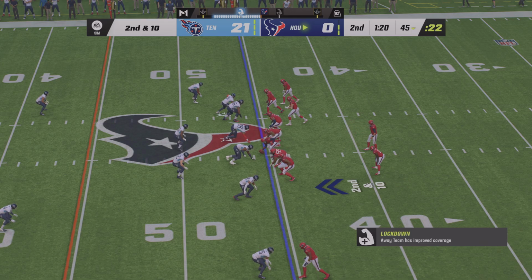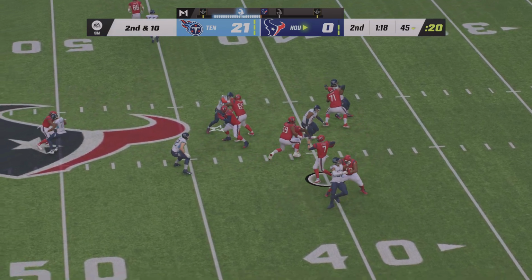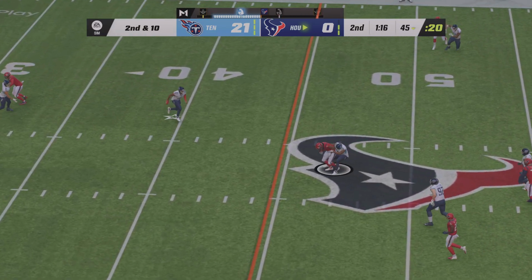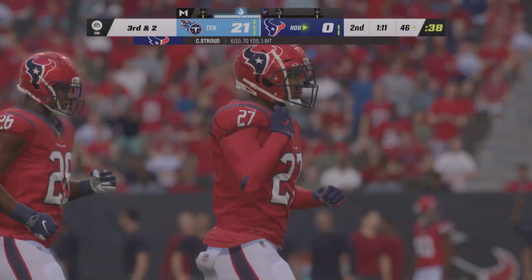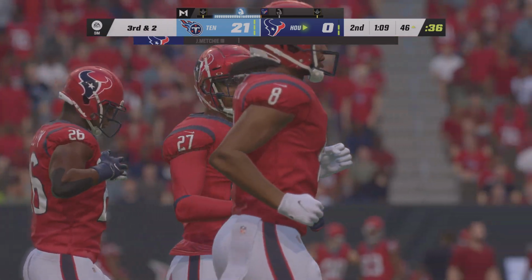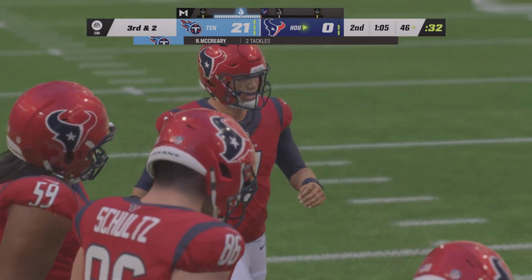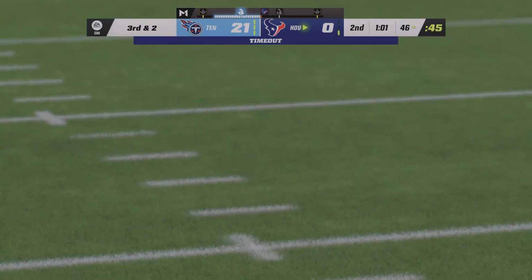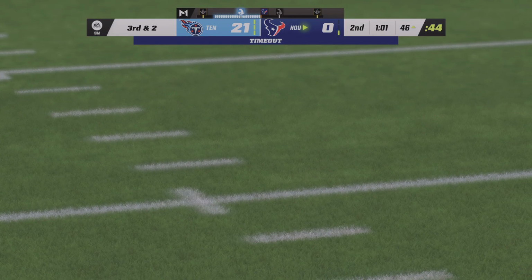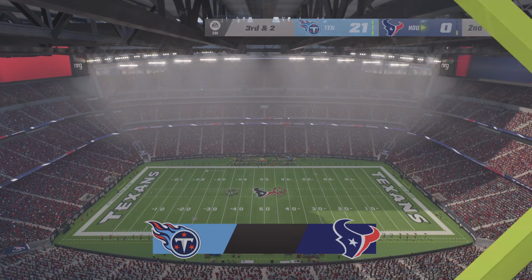So after the incompletion on first, now 2nd and 10. Stroud working out of the gun. Finds his man, it's John Metchie. And he'll be tackled on the other side of midfield at the 46-yard line. We didn't need to ask around the league, but we got to confirm this guy's a good player. They've got to find a way to get him more involved, call a few more plays that target him. Absolutely, because here we are toward the end of the first half, and that's the first target, not just the first catch, first target.